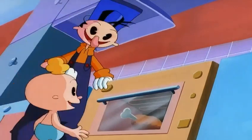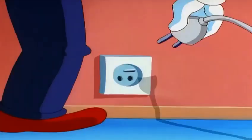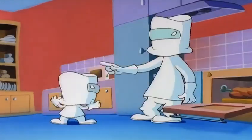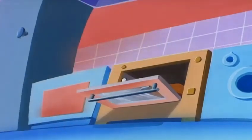Now, this is your basic electric oven. It works on a very simple principle. The electricity warms up the heating coil, which warms up the inside of the oven. For the next step, we'll need special equipment. It's gonna be hot. These suits will protect us.